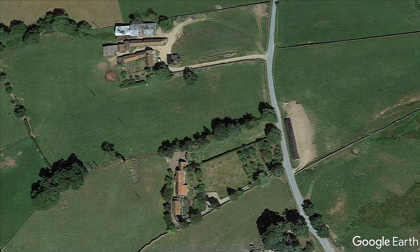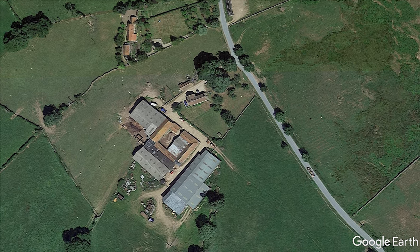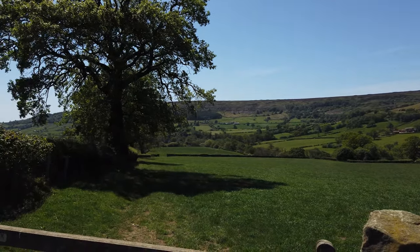I'm glad to see them steering away from the farm buildings now. I've been following a line of farm buildings. I'm now steering away from them, going back downhill, back down into the valley, down to where the river is. So getting closer and closer and closer, but my God, these are amazing views.